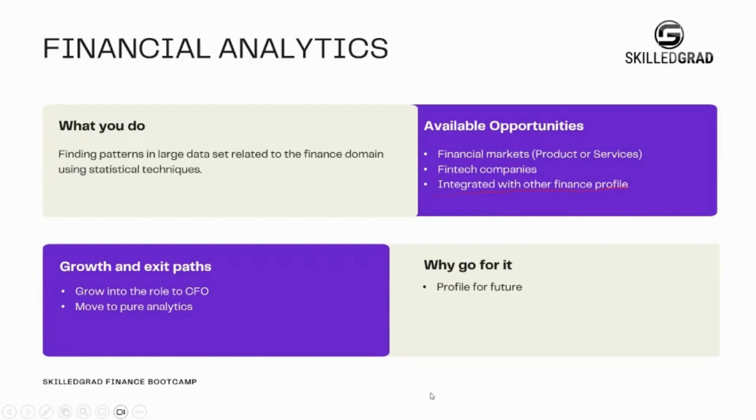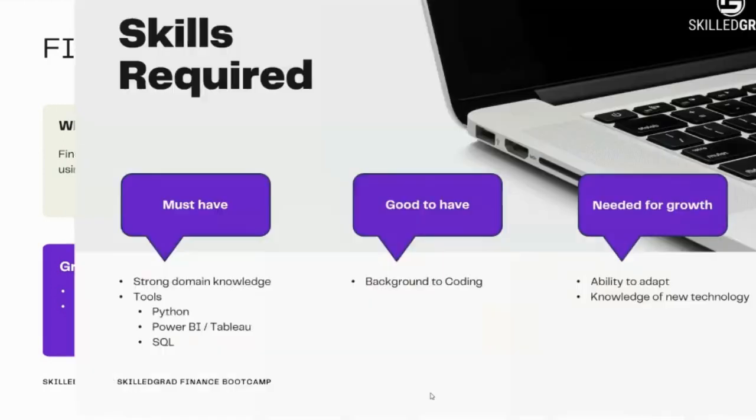Why should you be looking for it? Obviously, everybody is talking about it as the future. This is about the future, and this is a profile which is definitely going to be there in the future. My only understanding is that it may not be an isolated profile. It will get integrated with a lot of other profiles.